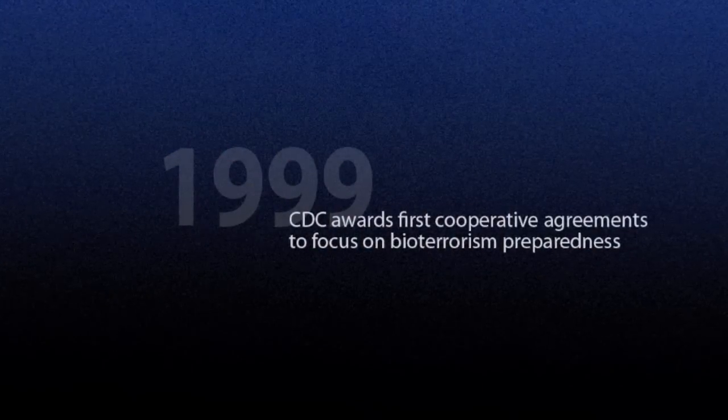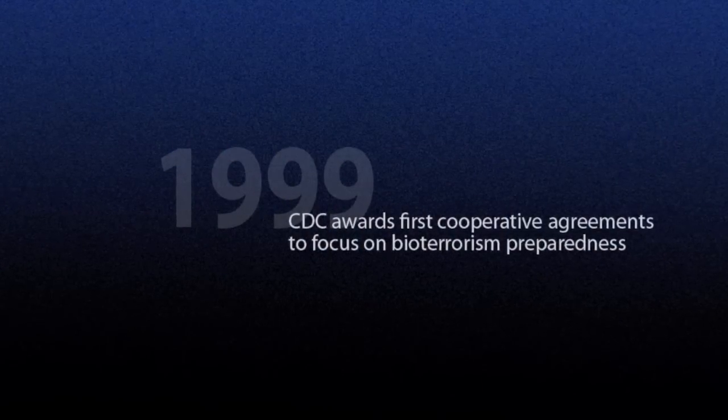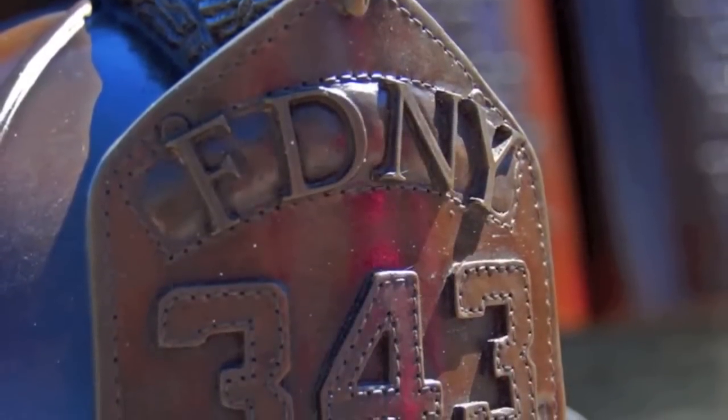First, a little bit of a history lesson. In 1999, CDC awarded the first cooperative agreements to a select few of our awardees to really focus on bioterrorism preparedness. After 9/11, and especially after the anthrax attacks, there really was much more of an appreciation for the role of public health in emergency preparedness and response. And so Congress awarded funding to 62 awardees, which included the 50 states, the territories, as well as four directly funded cities, for bioterrorism preparedness and response.